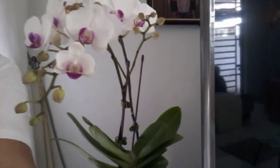This coming Chinese New Year, so beautiful, and I love this orchid.